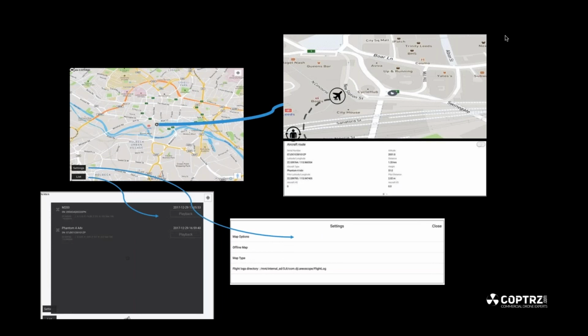So I don't know how well you can see this, but the top left screen is in essence what I've just shown you, and on the top right, it gives you data on what's been going on there. I'll just have to put my glasses on to read it. So you've got the serial number, the altitude, the lat and long, the distance, aircraft type, it's a Phantom 4 Advanced. It's actually at a height of 51 feet. And there you go, the bottom left, you've got the pilot's latitude and longitude.